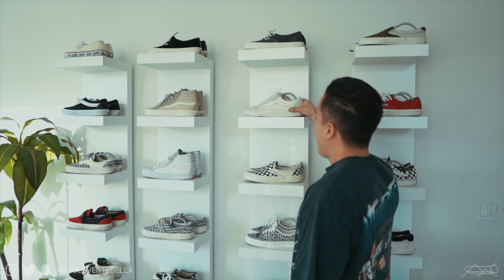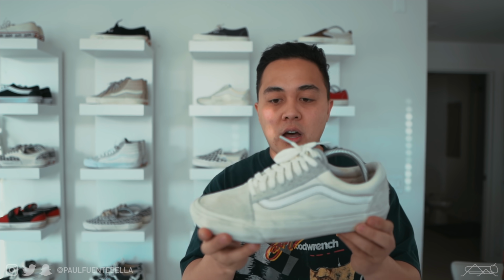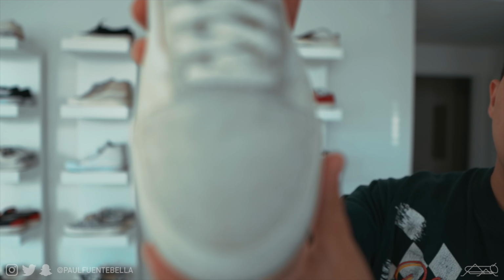All right, so next up we have the Our Legacy Old Schools. Now this is like an OG sneaker. You guys might have seen the vlog of me picking these up. I believe it was with Neems, shout out to Neems one time, but yeah, just a really great sneaker. I love the details on this. I'll go ahead and show you here.